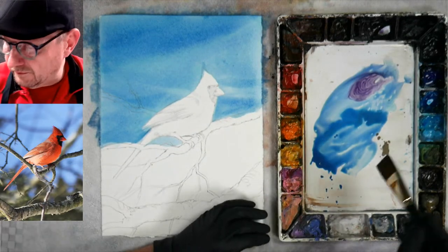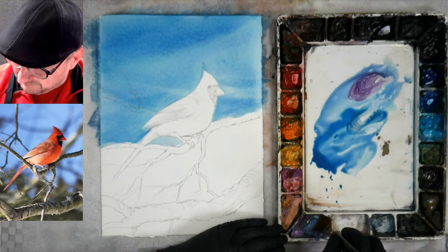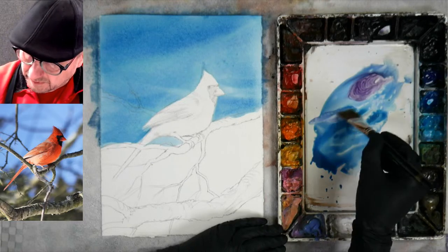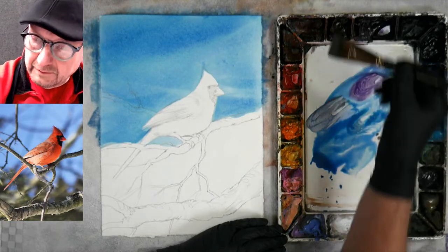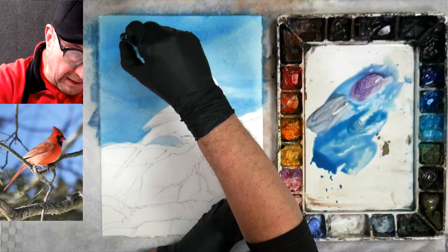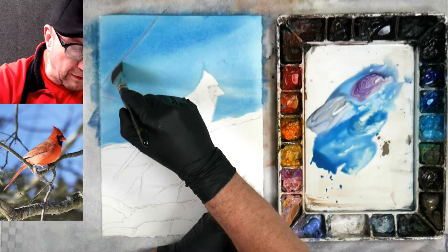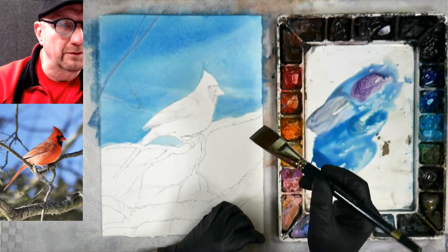So let's see if I can do a branch here. I'm going to take a gray or a lavender. Let's take a lavender, and the blue to make it dark, and take away your water. If I want to make a couple of branches in here, I can do it now. I'm going to show you how to do it now, but I'm also going to show you how to do it when it's dry and you waited too late.